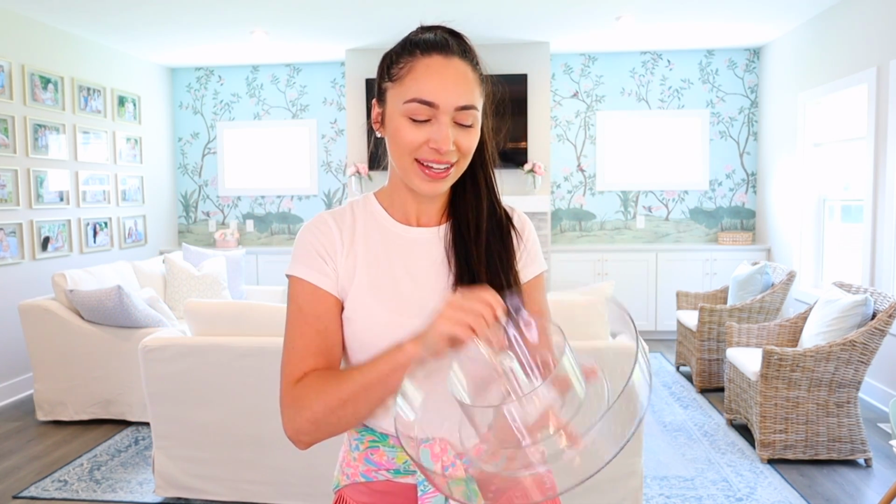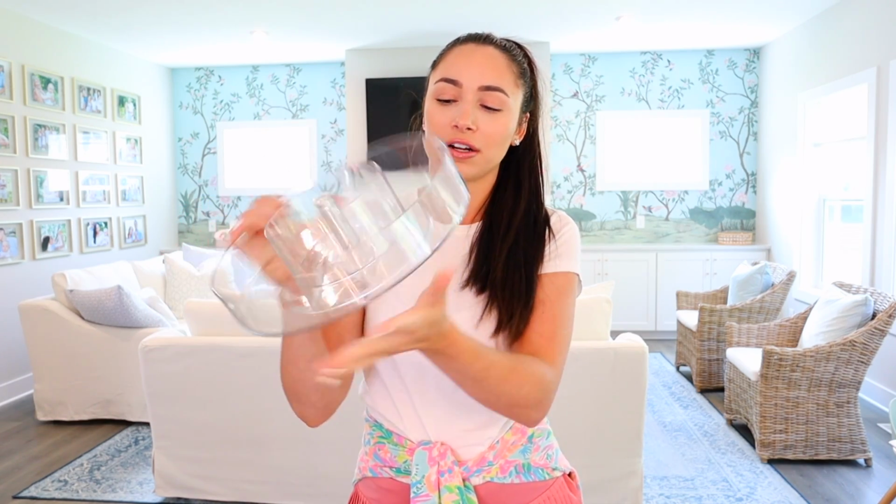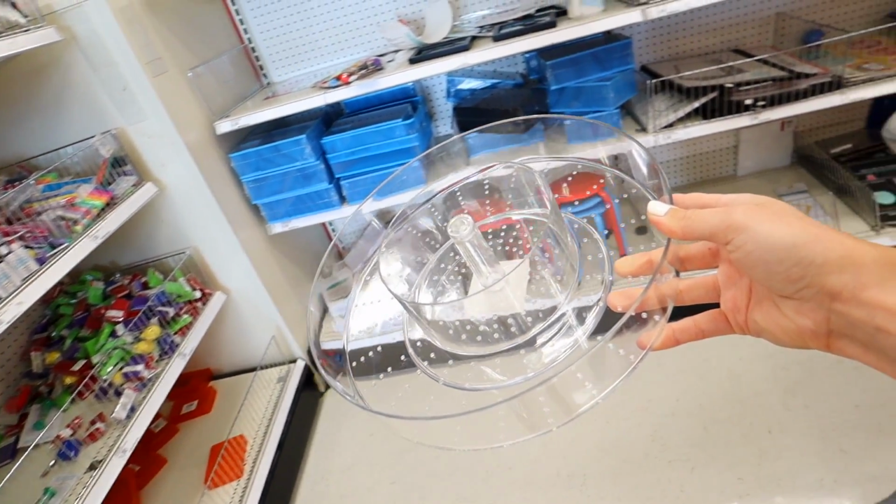It is seriously the time to buy home organization items at the Target dollar spot, and these are what inspired this whole video. I saw these a couple days ago before I went shopping and was like, this is the time. So anyways, this is an acrylic organizer. It is $5. It's a Lazy Susan style, so it spins.